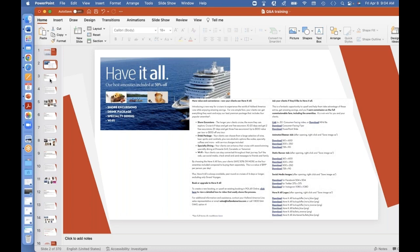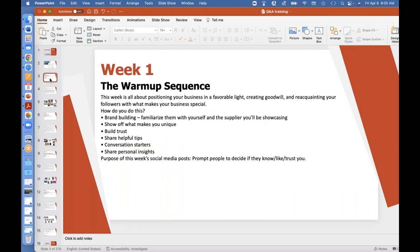Here we go. Looking back to what we did last time, where we talked about the four different weeks, the warm-up sequence, this is the week about positioning your business. In other words, we're going to be positioning you as a travel agent and positioning HAL as a luxury line. And these are all the different things that you're going to be building. I don't need to go over them again.